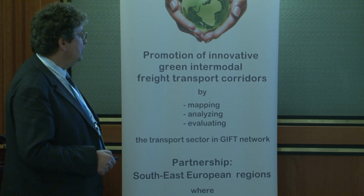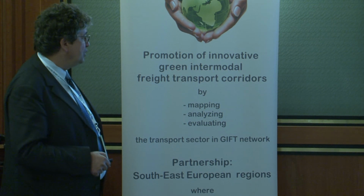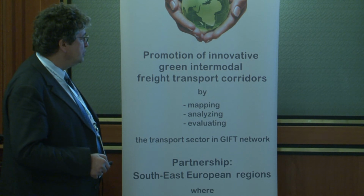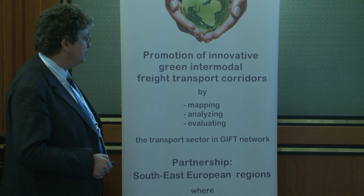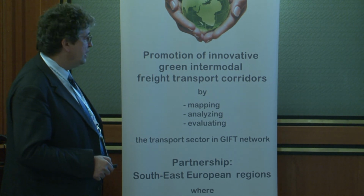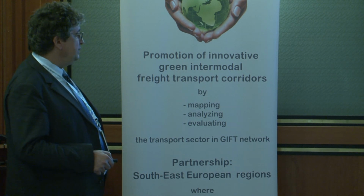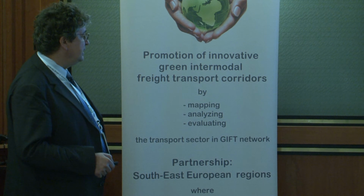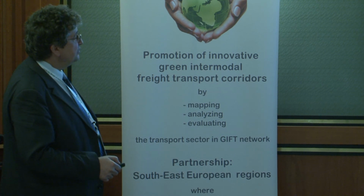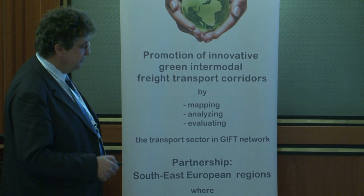We are now 33 organizations as beneficiaries of this project, the majority from the private sector. It's very important that we are supported by the Ministries of Transport from several countries, and also by the Central Commission for Navigation on the Rhine. And we also have approximately 40 public and private organizations as non-funded partners. You could see here some graphs related to the split of the budget and the number of beneficiaries.